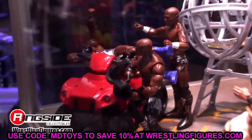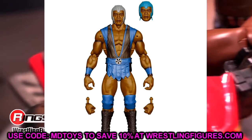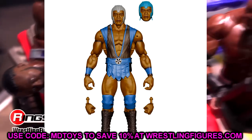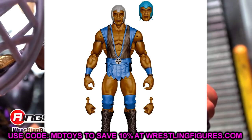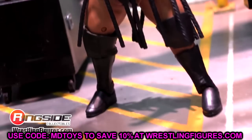Next up in Elite 98, we also have a look at Farooq Asad. We discussed this figure not too long ago. Got his Sub-Zero look, got his Gladiator look going there. You got two interchangeable head sculpts there with each helmet. Get your interchangeable hands. Very unique look there for Farooq. I can't believe we're even getting this. I love how we got some deep cuts here for Elite Series 98.